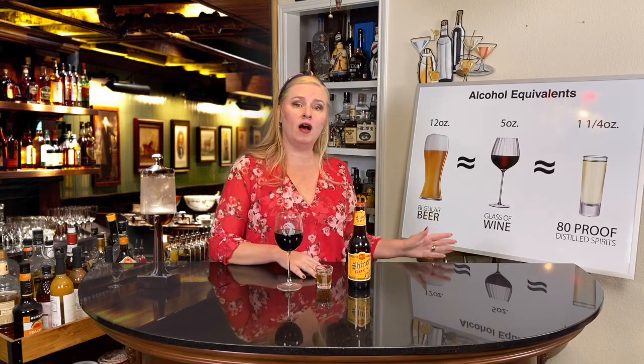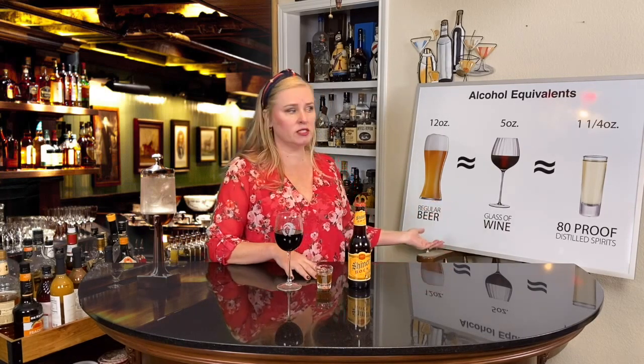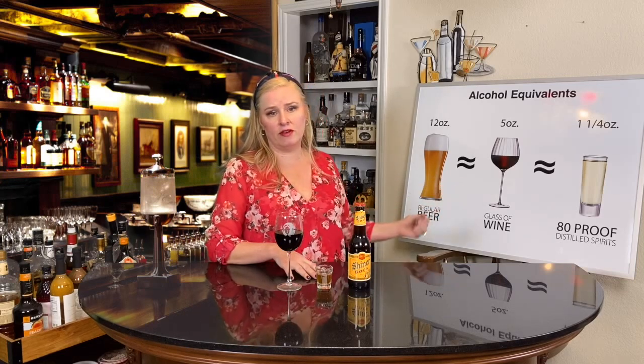Behind me is a board that I commonly use in trial when I'm trying to educate jurors on this concept. It demonstrates that 12-ounce regular beer, 5 ounces of table wine, 1 1/4 ounces of 80 proof spirits, all have equivalent amounts of alcohol in them. And this is important to know because if you're stopped for a driving while intoxicated investigation and a police officer asks you how many drinks you've had, this is what they're thinking. But it may not be what you're thinking because you might be counting containers that you drank out of instead of the amounts of alcohol you actually had. So this is how we define a standard drink.